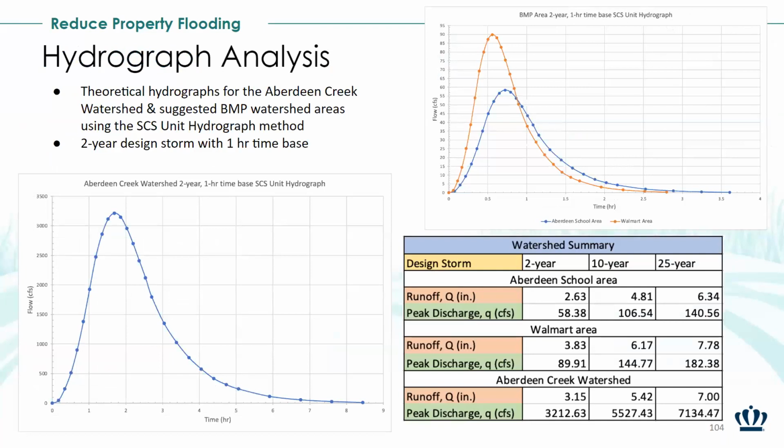And let's see. So here are our theoretical hydrographs for Aberdeen Creek and for our suggested BMP areas using the SCS unit hydrograph method. These are all 1 hour time base, based on a 2-year storm. Yeah, the flow rates are much smaller for these smaller watersheds. As you can tell, the peak discharge on this graph is much larger for an entire watershed. And these are some of our watershed summary runoff peak discharges for our different areas.